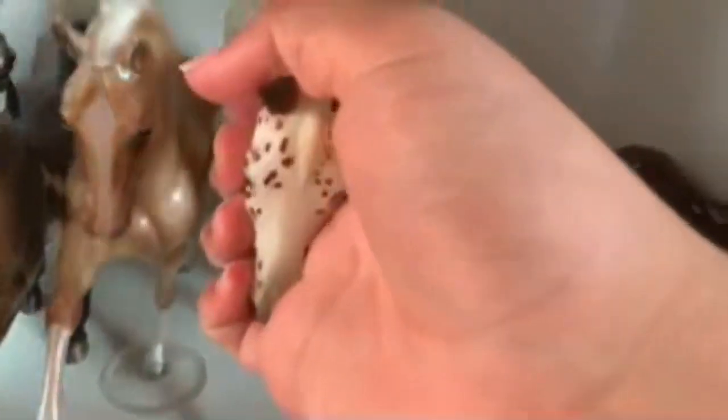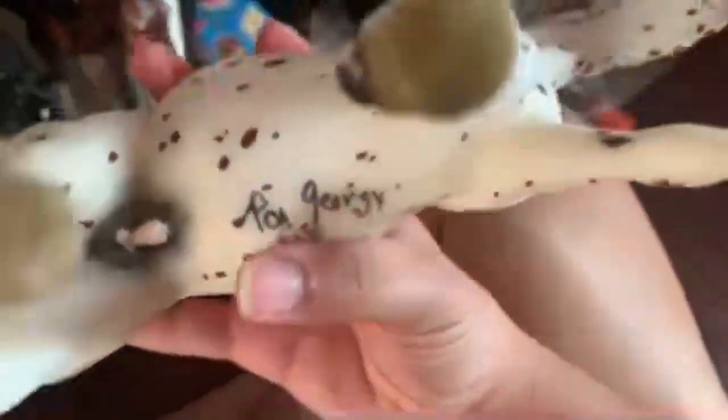I have Little Ricky Rocker, who is signed. This shelf is very crowded. This is sort of like my random shelf, essentially. Little Ricky Rocker, who's signed, says Ron Gregory from 2016. I got him signed at Breyer 2016. So he might be worth a couple extra bucks for that, hopefully.